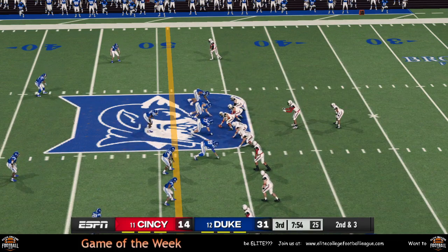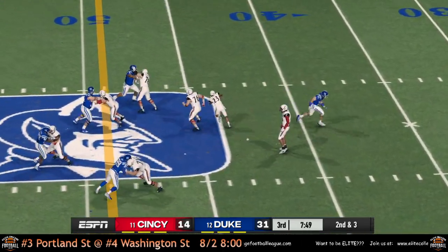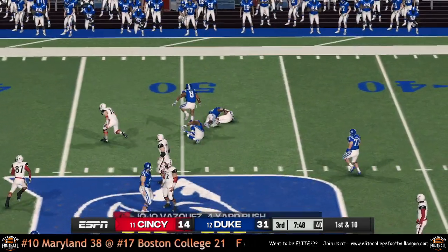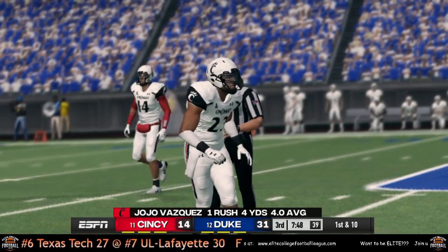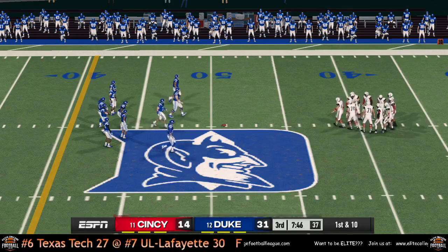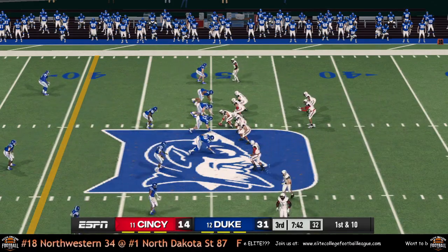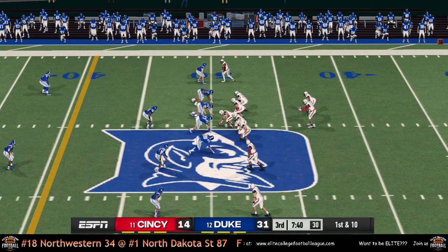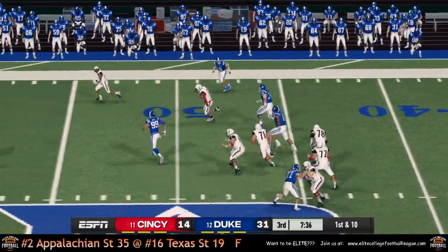Three to the bottom, 1 to the top. Back in the backfield. He's going to audible. Hands the ball off. Vasquez gets 4 yards. First down, Cincinnati. And my stuff is lagging.